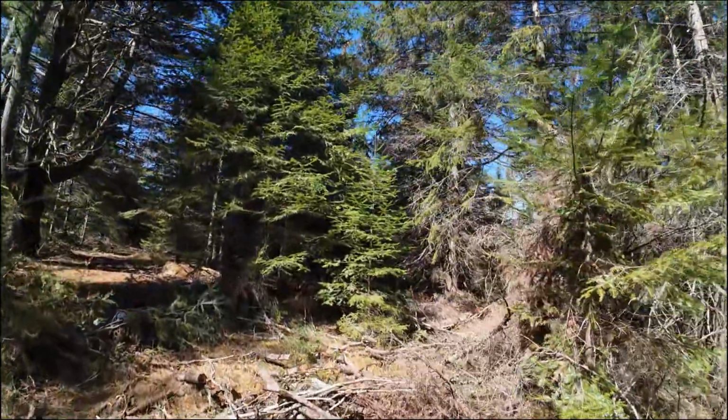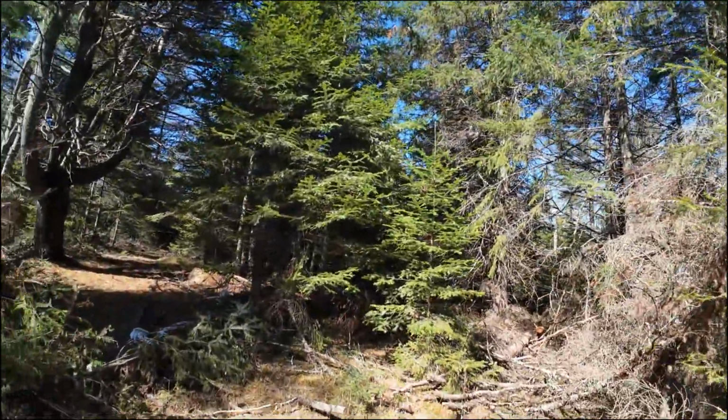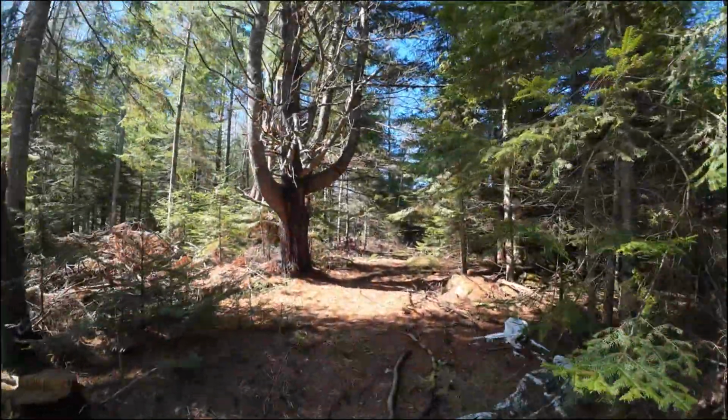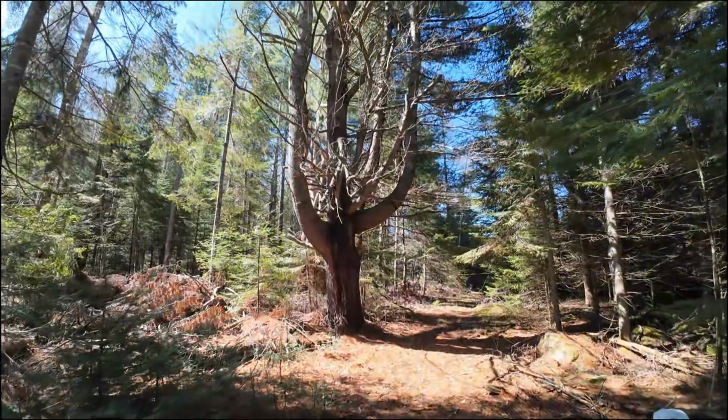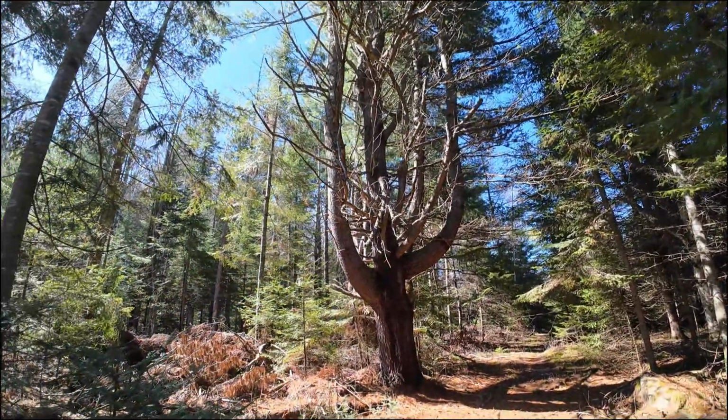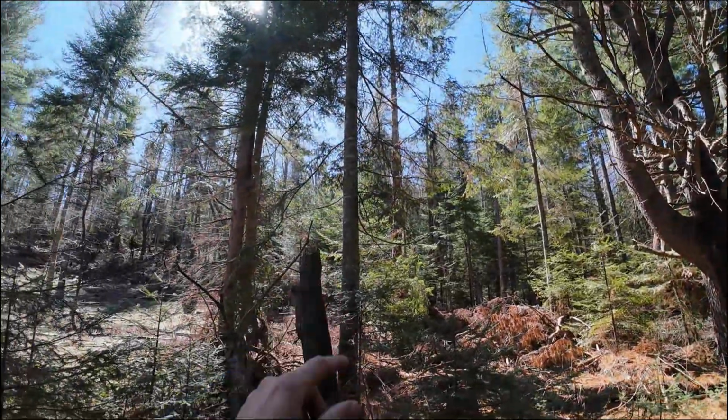There's a big spruce there. So that one's probably rotten like some of the other ones. This big white pine is going to get left because it's real cool looking. I'll come in with the pole saw and trim some of those ones off. This one's going to get left.